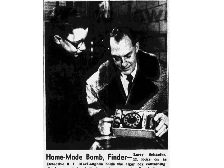I never really found any follow-up on this case. When you look at this enthusiastic young lad and the whole story about how he knew it was a bomb because we saw on television where they had bombs like that on Dragnet, you do have to just kind of wonder if Larry and Donnie didn't make that thing themselves. But history does not record the answer to that question.